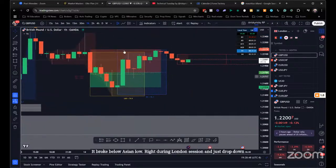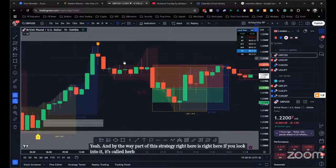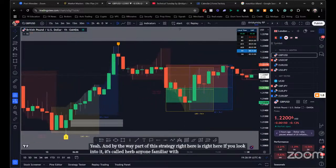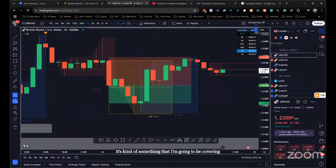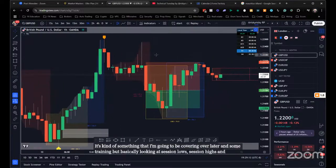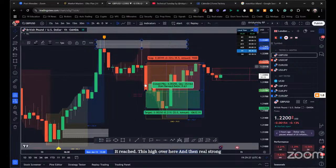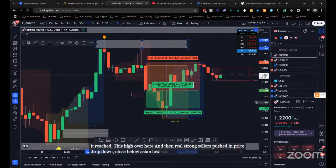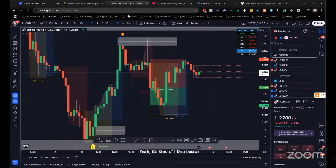By the way, part of this strategy right here, if you look into it, is called ORB. Anyone familiar with ORB strategies? It's something that I'm going to be covering later in some training, but basically looking at session lows, session highs, and seeing where breakout happens, where momentum is headed. Like if you see here during Asian session, it reached this high over here, and then real strong sellers pushed in, price dropped down, closed below Asian low, and then just continued to drop. It's a basic overview of what ORB is.